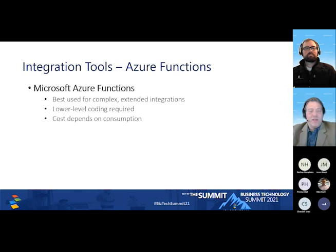So if you need to go into very complex situations, you can offload the work to Microsoft Azure Functions. You don't delve into this without at least having a development environment of your own set up, and the cost is still tier-based or consumption-based. You pay for what you use.